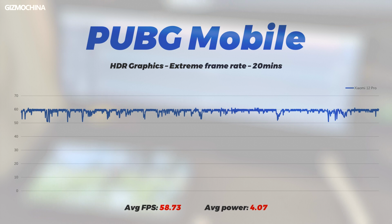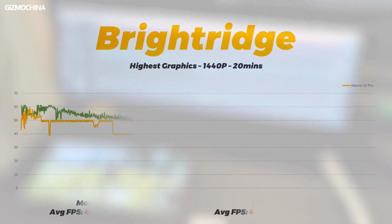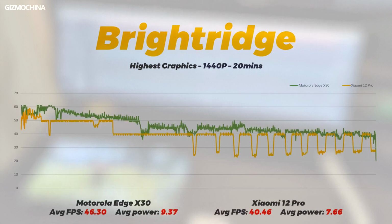There is no frequency reduction and the phone is not very hot. The bright ridge case is more interesting. The full power output was locked at 50 frames per second after a minute and then at 40 frames per second after 4 minutes.